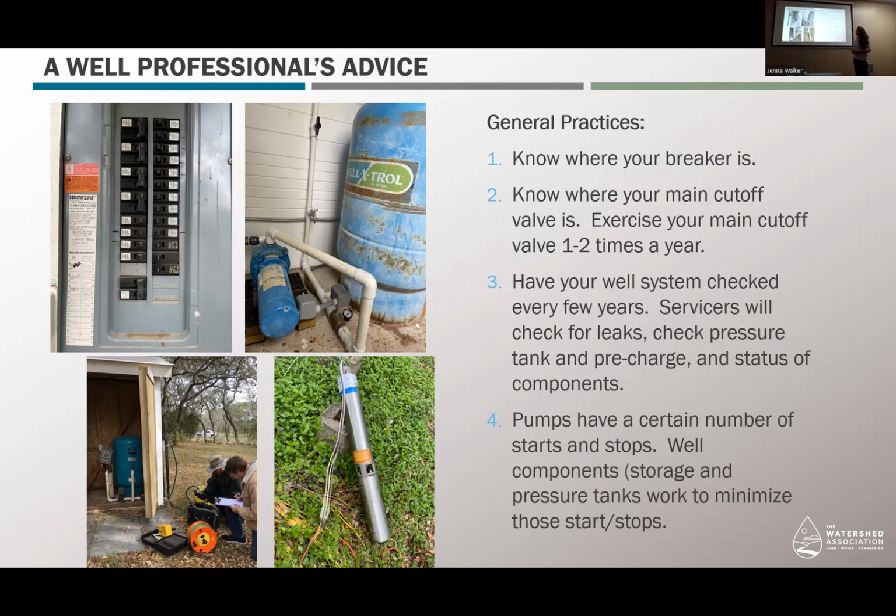And they can check the status of your components, kind of give you an idea of what is really old and what is just fine and looking good. So it's a good idea.